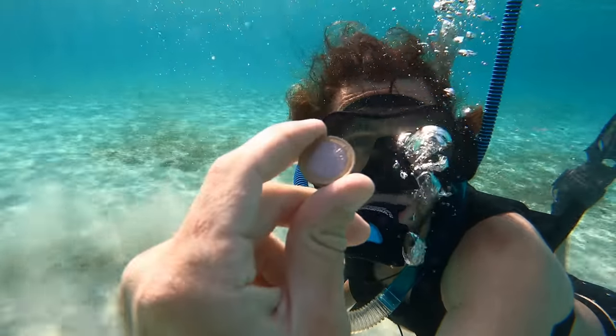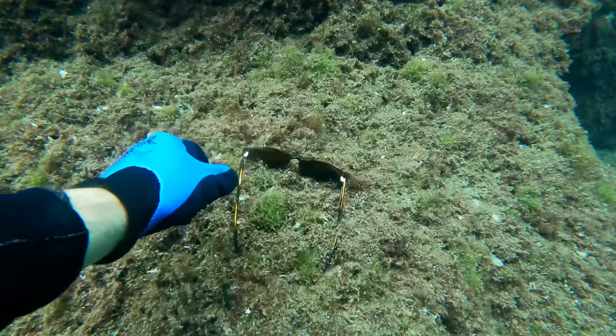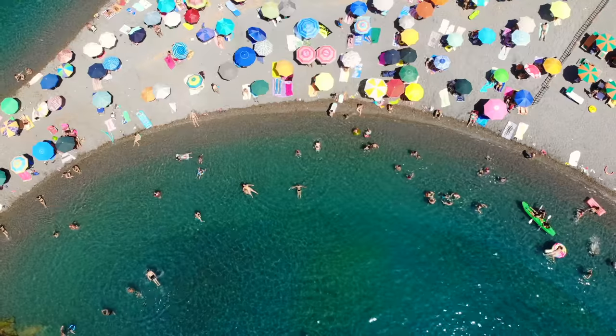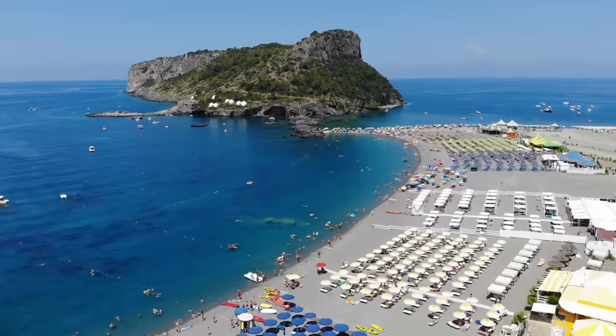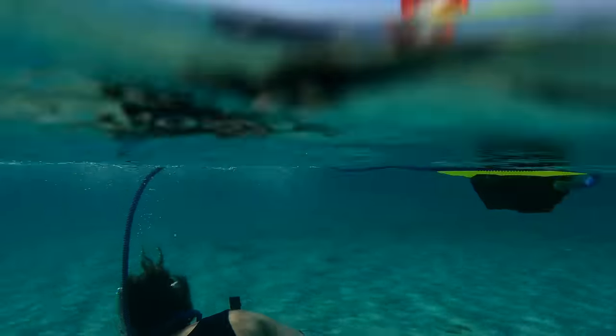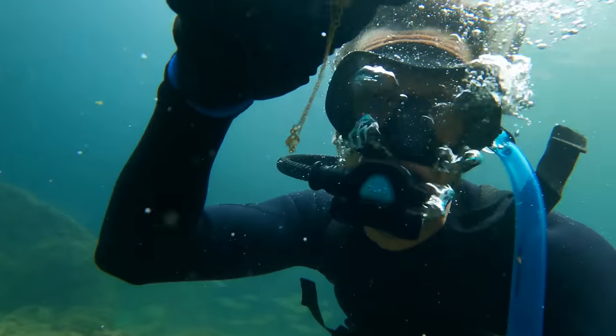We'll go to the most beautiful beaches and popular tourist hotspots to find money, jewelry, sunglasses, and other valuables that people have lost. Italy has some of the most beautiful beaches in the world, with the clearest water that attracts millions of visitors each year. Using special scuba gear and waterproof metal detectors, we'll search underwater to see how much we can find.